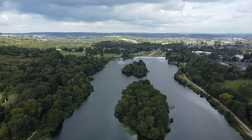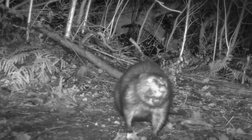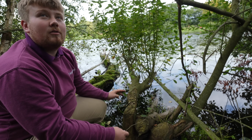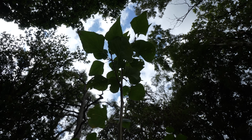These islands are home to a rapidly growing population of beavers. They're actually at the centre of Britain's largest beaver enclosure here at the Trentham estate. And at the end of last summer, I was invited to join along for a beaver safari and spend the day learning about all the brilliant ways Trentham is putting nature first.